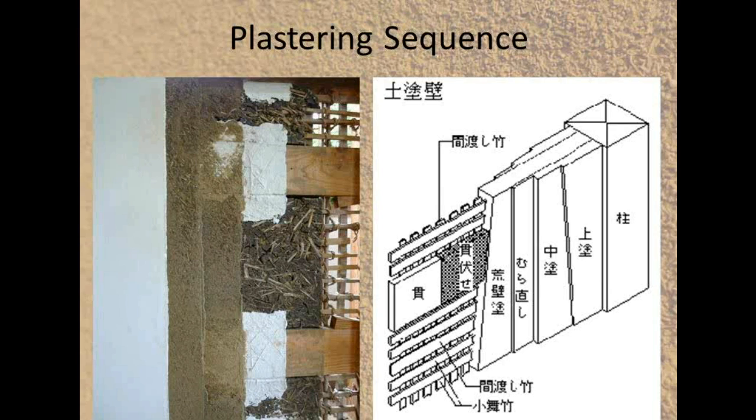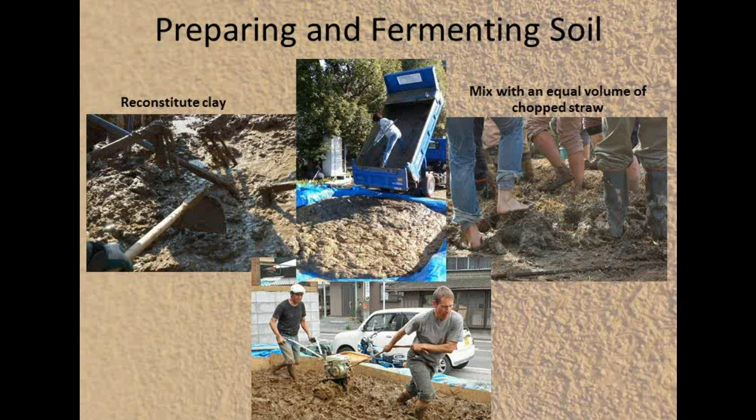Next, I'll talk about the plastering sequence. The first step in plastering is preparing the mud, and generally the base coat in Japan is made with a fermented mud and straw mix. Why do they ferment the earth and straw in Japan?